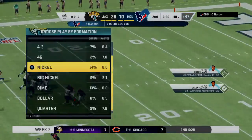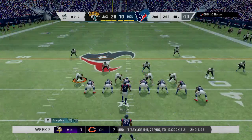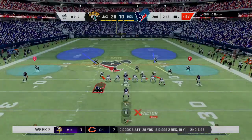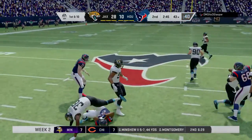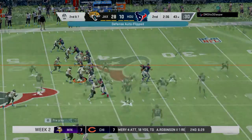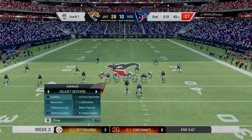A nifty bit of scrambling there. 12 yards, first down. Partner, he was going through his progressions. Not there, not there. After about the third one, he decided he better pull it down and run for it. And he slides down and avoids the hit for good measure. Tackle that time by Ronnie Harrison. Coming up to the line, and they will need to run another play here before the two-minute warning.